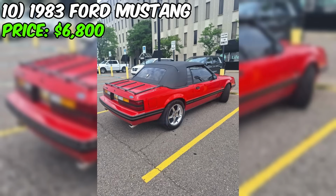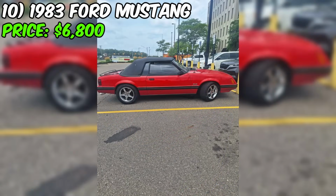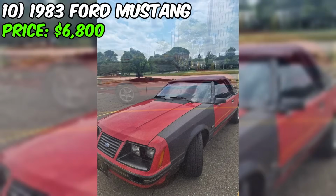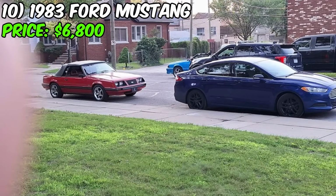10. In this 1983 Ford Mustang currently listed for sale at $6,800 on Facebook Marketplace, the seller provides a comprehensive description. The car has been driven 140,000 miles and features an automatic transmission. The exterior color is red, while the interior color is not specified in the provided information. It runs on gasoline and has had 3 or more owners.